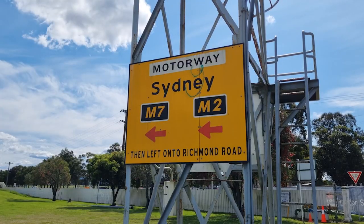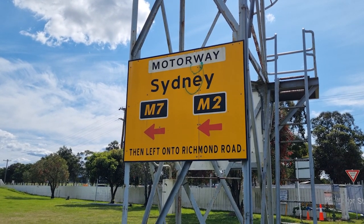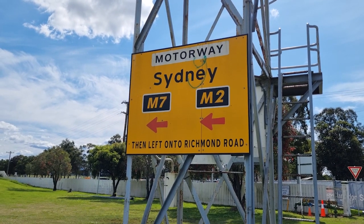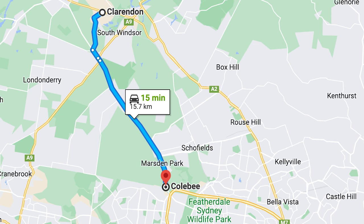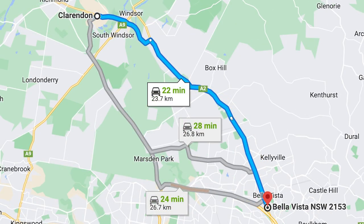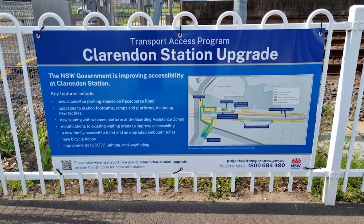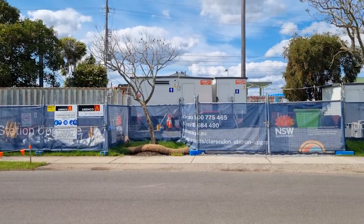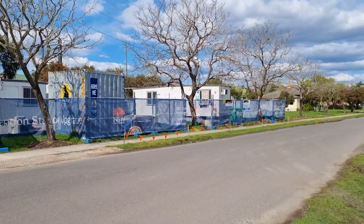Speaking of Racecourse Road, just off the road is this sign, which points to the road as going to the M7 and the M2. I found this really funny because the M7 is a good 15 kilometers away from Clarendon and the M2 is a good 30 kilometers away. Very weird signage, honestly. One last thing, Clarendon Station appears to be currently undergoing an upgrade, although it appears to be mostly small things like adding a few new accessible parking spaces.